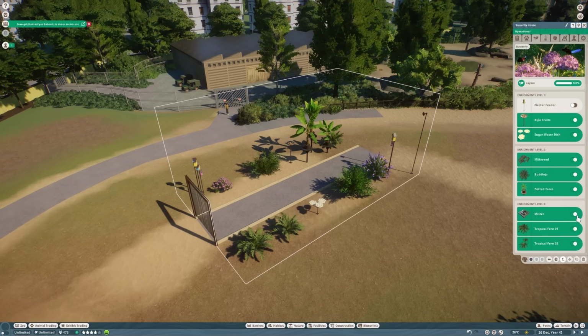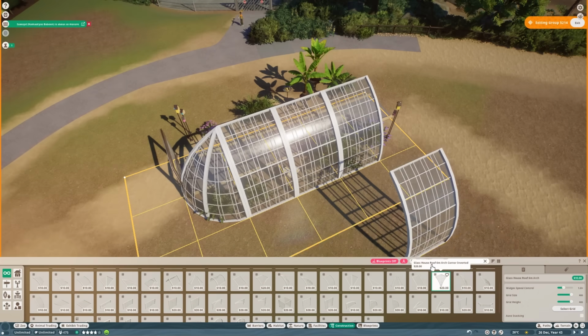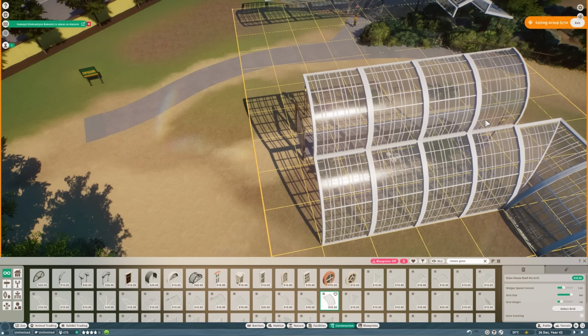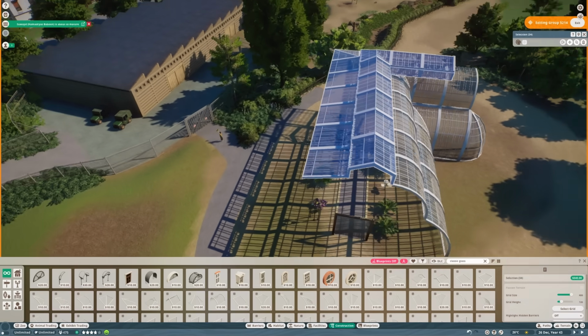So this build is going to be something that was added to the zoo in around 1890, and it originally would have just been a tropical house, a bit like the palm house, but probably for slightly smaller plants. And then at some point recently, the zoo has converted it into the butterfly house that we're going to build today. We've got the walkthrough exhibit in, and we're just building the outside now.